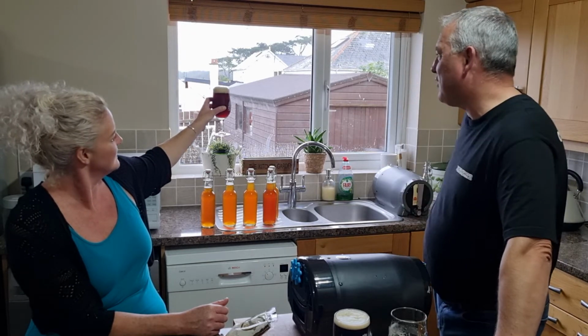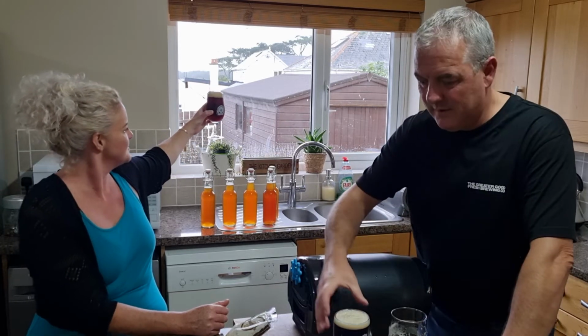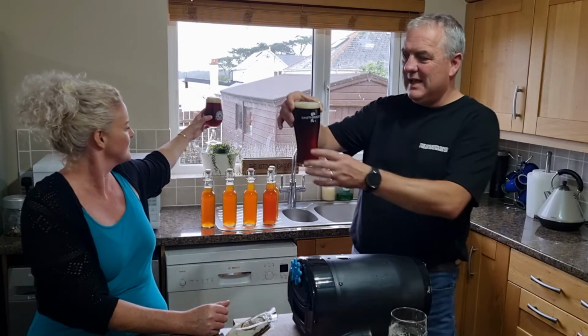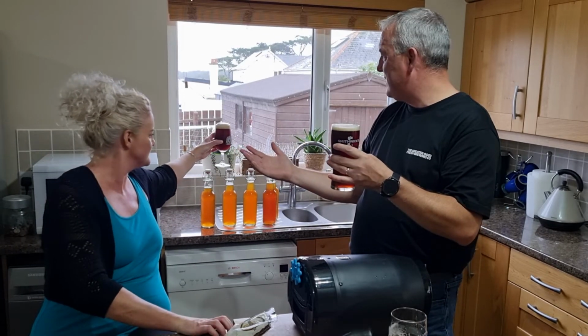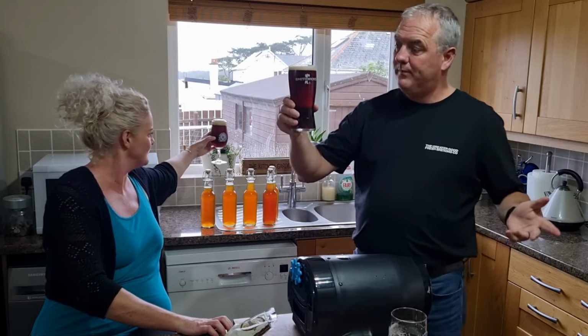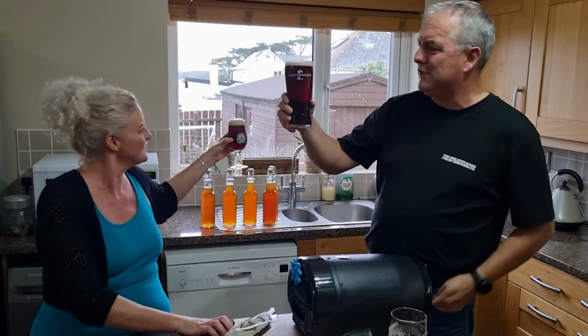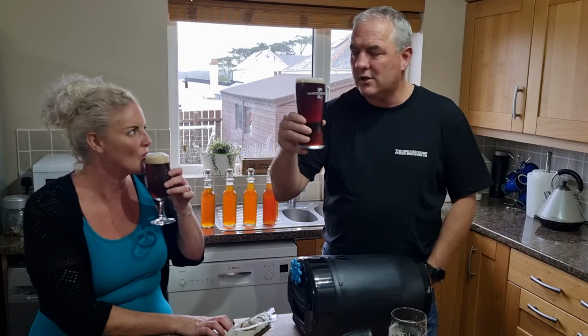I mean, there's a bit of frosting on the glass already with just the weather we're having, but it's got a reddish tinge to it. It's darker than Welsh, look at the comparison to West Wave. It's actually a Dunkel, a dark lager, and that's really dark, and that's not cloudiness, guys. That's how dark it is.